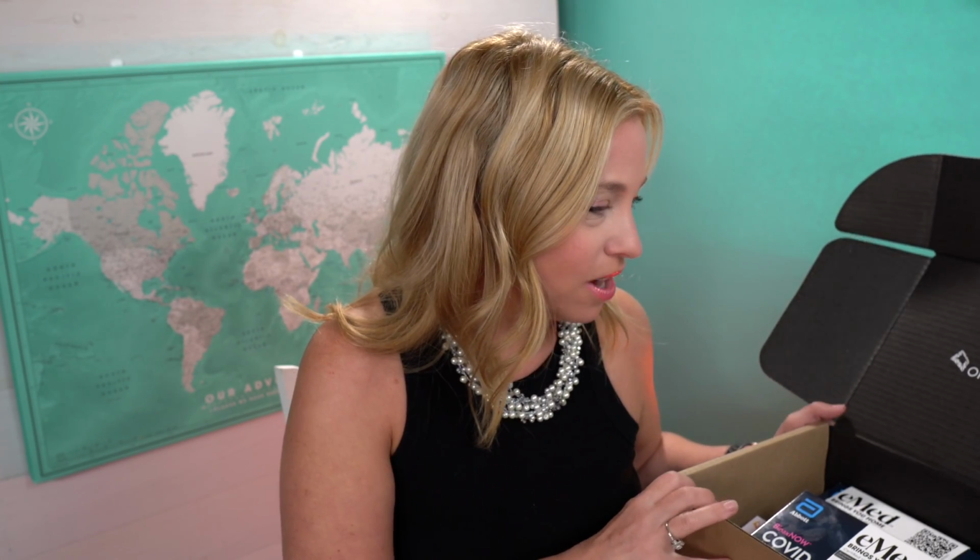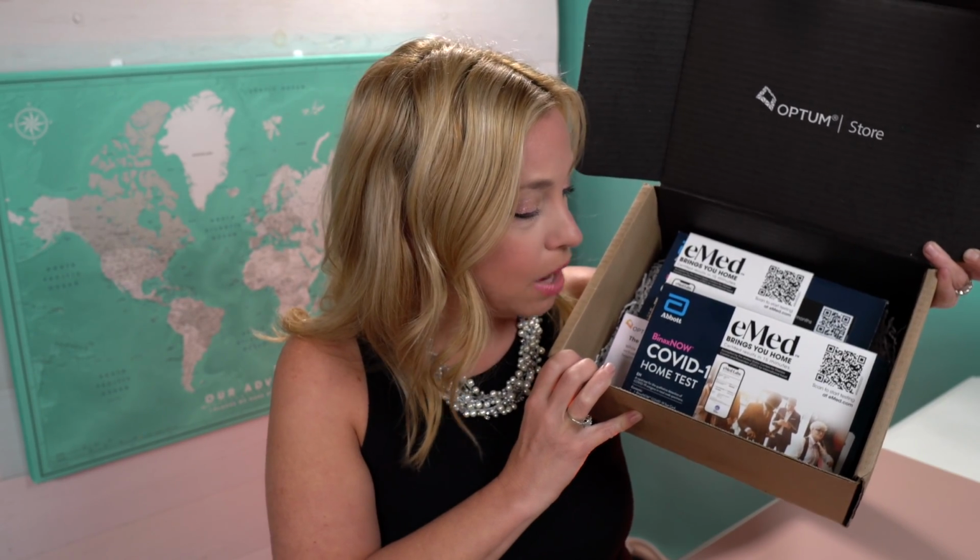I want to show you what the box looks like that I just received in the mail. This is from the Optum store. I ordered these COVID tests, a 2-pack. I believe it was $69.99, something like that, directly from the Royal Caribbean website when talking about their health protocols. So I went ahead and got a 2-pack. There was also a 3-pack available at the time that I purchased. Those are the only 2 quantities available, just a 2-pack or a 3-pack. I opted for the 2-pack, so I knew I had an extra one just in case something went wrong with the test.